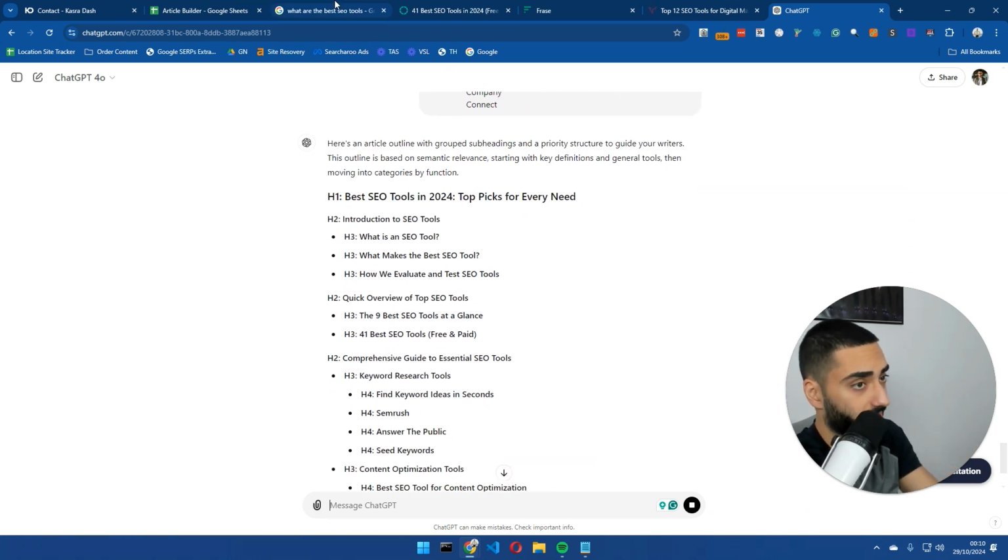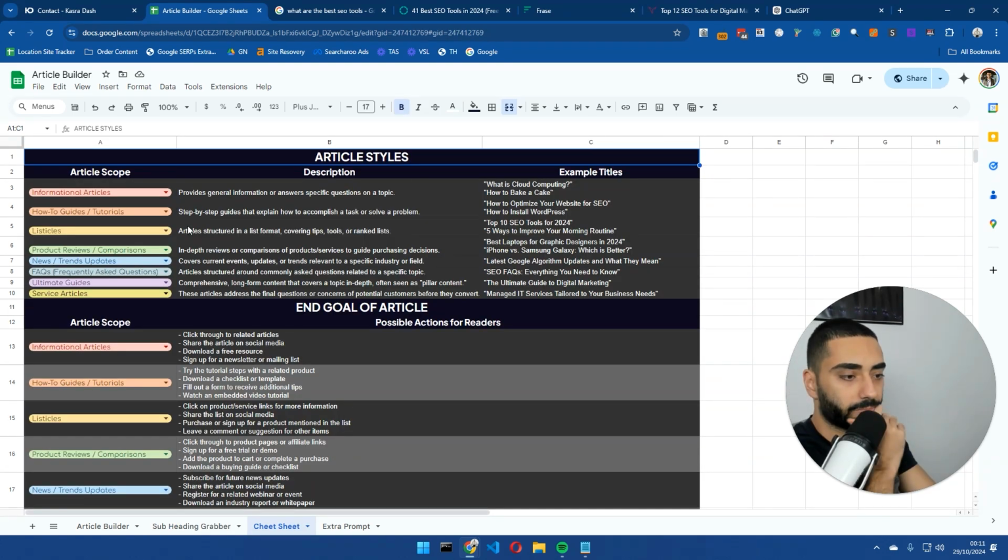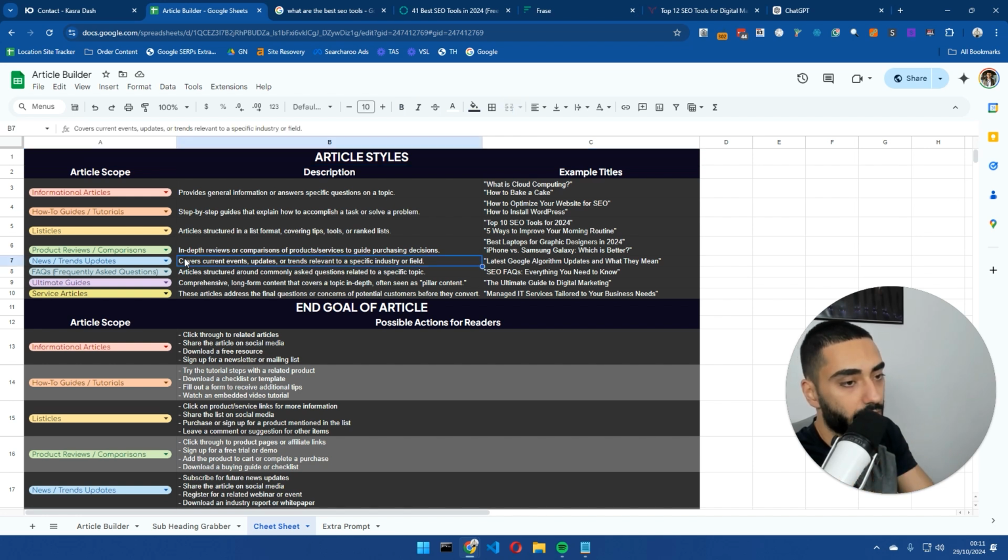Now, while this is doing its thing, I'm going to go quickly into the article builder and show you guys a few different sections. In the cheat sheet, we've got different types of articles: informational articles, how-tos, listicles, product reviews, news style articles, FAQs, ultimate guides, and also service articles as well. So if you're a local business trying to rank for, I don't know, plumbers in New York or HVAC company near me, that's considered a service article.